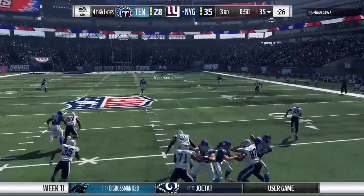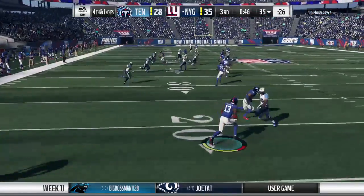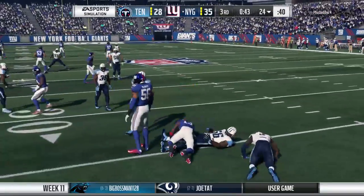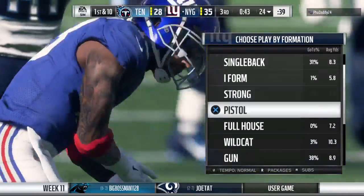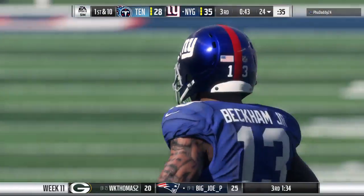And the punt team on now as this one's sent away. Beckham, the return. Shelling through the defense. So a change of possession here on the punt. And the offense will take over with a new set of downs.